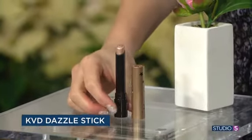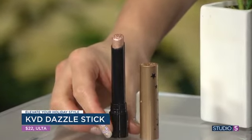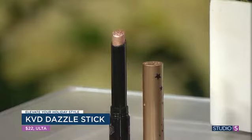Yeah. This one's by KVD. You can get it at Sephora or at Ulta. It's really beautiful. It comes in a silver tone too. I've got it in gold, but it is so easy. Okay, love all of these.